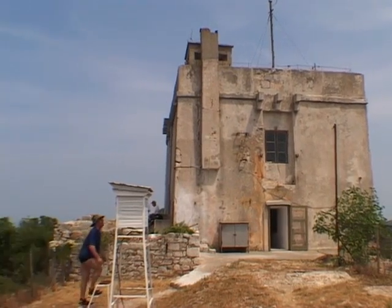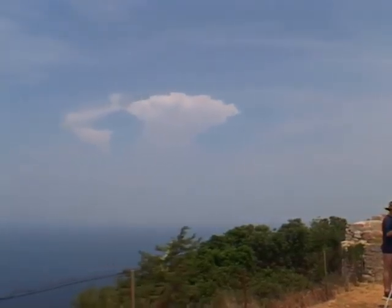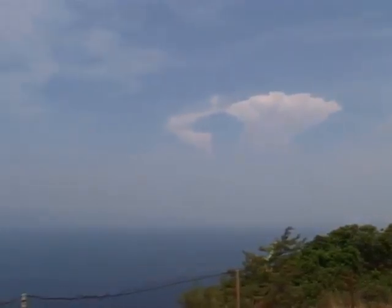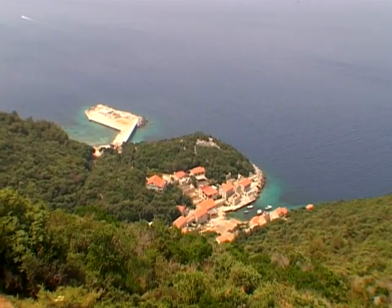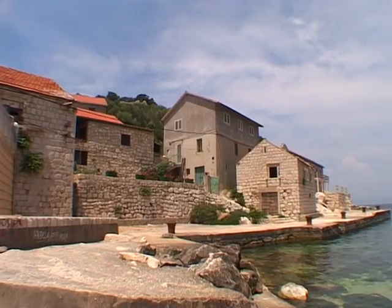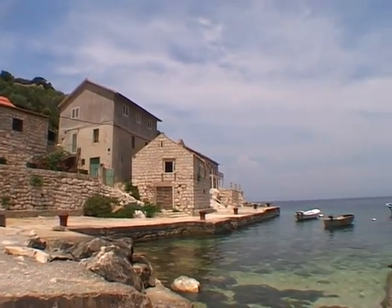An abandoned fort stands on top of the hill overlooking Lučica, the harbor from which the people of Lastovo set out to hunt and discover the world. This is a quiet corner with clear waters, radiating in tranquility and solitude.